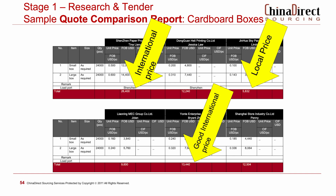Through the quote comparison, we can really see the bottom price of that particular industry, particular product. And as you can see, this is the cardboard boxes. We have the international price is 26,000. We have a good international price, and that is 13,000. And then we have the local price, that is about $6,000. Can you see the massive difference? This is the power we see when you do research and tender. You can really get to see the fair market price.